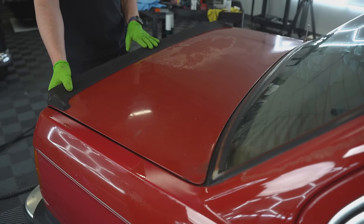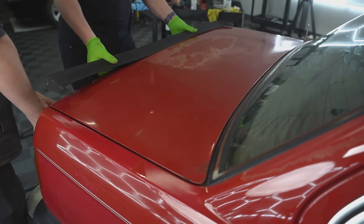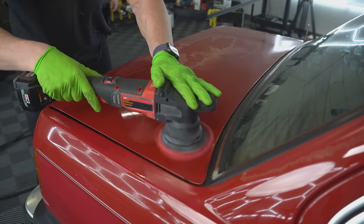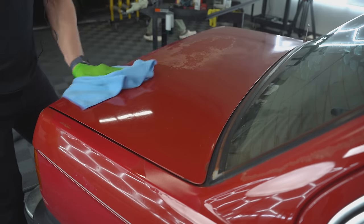Now for polishing, we took the little spoiler off the back, which our friend Brian ended up taking with him for his own E30. And then we did a one step, which definitely made the paint look better. But as you could see on this exterior, the whole car would need an entire repaint. There is no saving what's actually there.